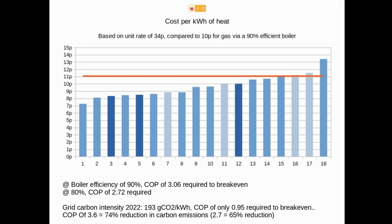And in terms of CO2 emissions, you actually don't have to have much of a COP at all to have a break even with the way grid emissions have gone. But at a COP of 3.6, it's a 74% reduction. It's a fairly basic calculation. Or if it's a 2.7, so even the Energy Saving Trust results at COP of 2.7, giving a 65% reduction in carbon is still good from that perspective, but maybe not quite enough to have a financial break even, I guess.